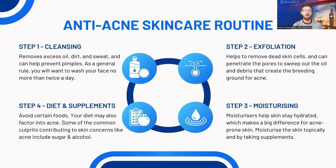And step number three, as I said, is moisturizing. But when we talk about moisturization, we think in two ways: topical and taking supplements. Topical means that you apply certain skincare products that will help to moisturize the skin, especially the epidermis and the dermis, but also taking supplements and drinking enough water. Moisturizers help skin stay hydrated, which makes a big difference for acne-prone skin. If your skin gets too dry, it will produce oil, sebum, to counterbalance the dryness. And an excess of sebum can cause pimples and it can also aggravate acne.